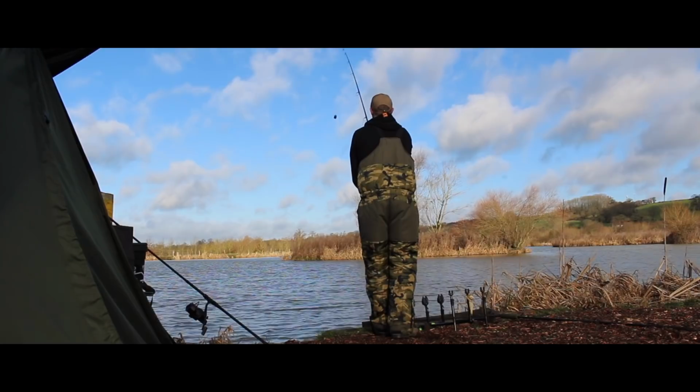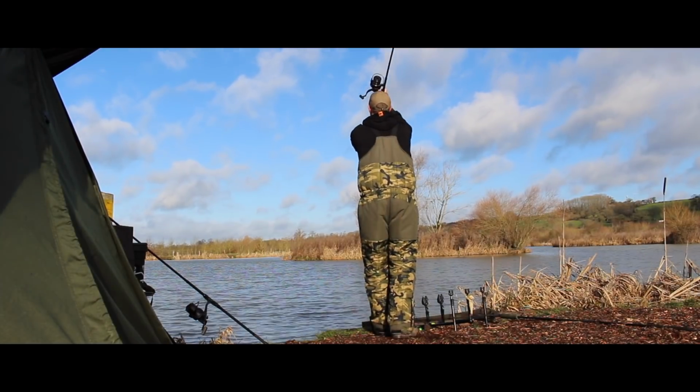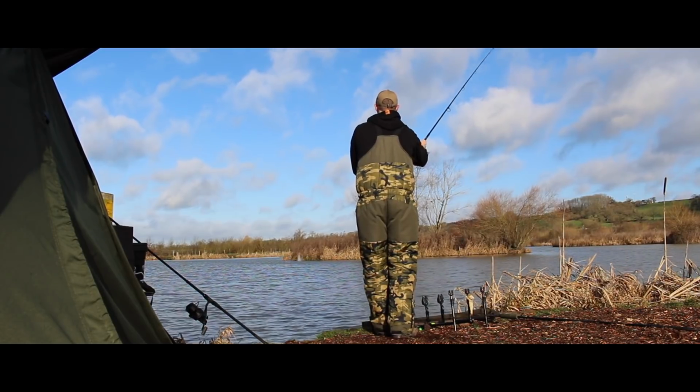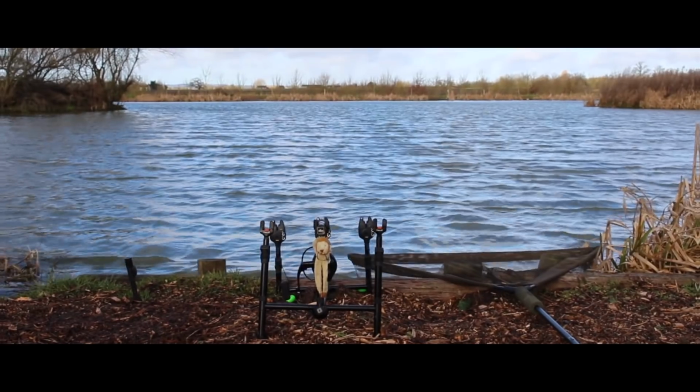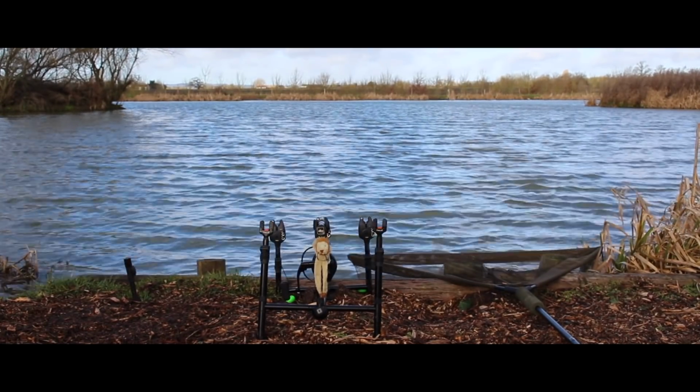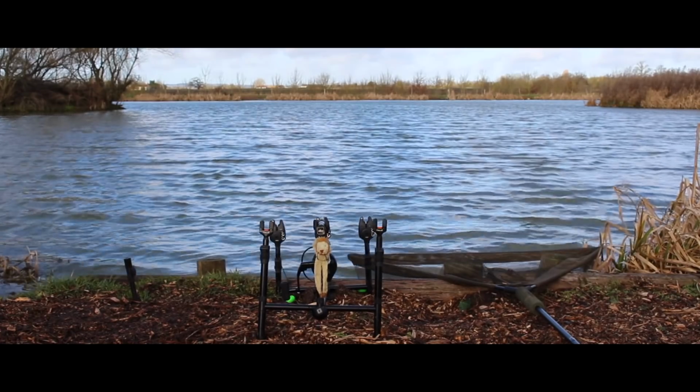So we got the rods back out as soon as the rain stopped. We had 2 straight away, and we're pretty much down to 1 rod again. I've got one, that's my last solid bag that's just gone back out, and so I think we're going to be fishing with 1 rod for about the last hour before I need to get off home.